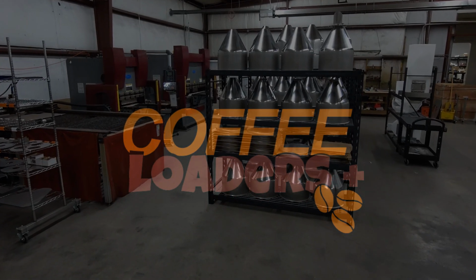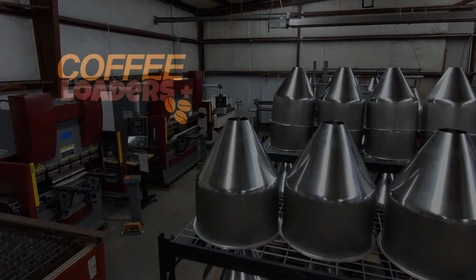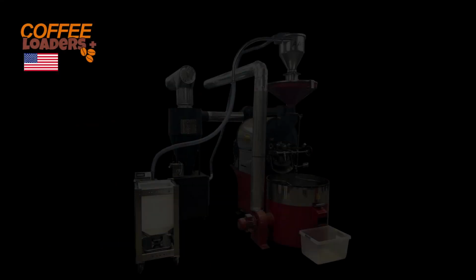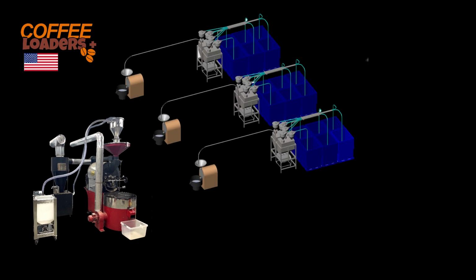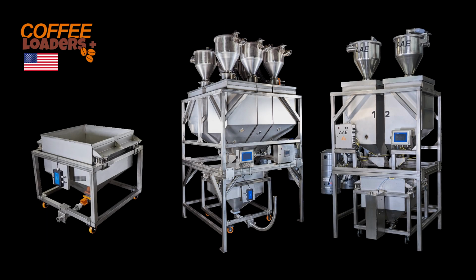CoffeeLoaders.com is a Virginia-based American manufacturing company that specializes in solving problems faced by coffee roasters. We offer a growing range of equipment for coffee roasters, including affordable green coffee systems, destoners, bins and loaders for green, ground, and roasted coffee. Our green coffee systems are designed for specialty roasters and mid-sized commercial roasteries.